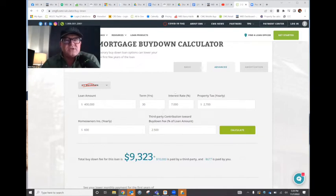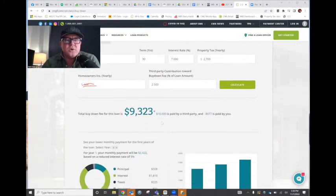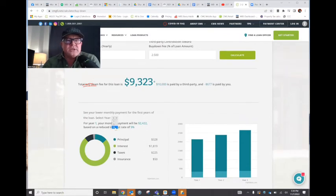What the buy down means is you're buying the rate down from 7% to 5% in year one. So in year one, the payment, which should be $29.36 for principal and interest, is going to be discounted all the way down to $24.22. So $29.36 and $24.22 is a difference of $514. So year one, $514 over 12 months, that's over $6,000 that is put aside in an escrow account, and that money is used to subsidize the payment for the buyer.